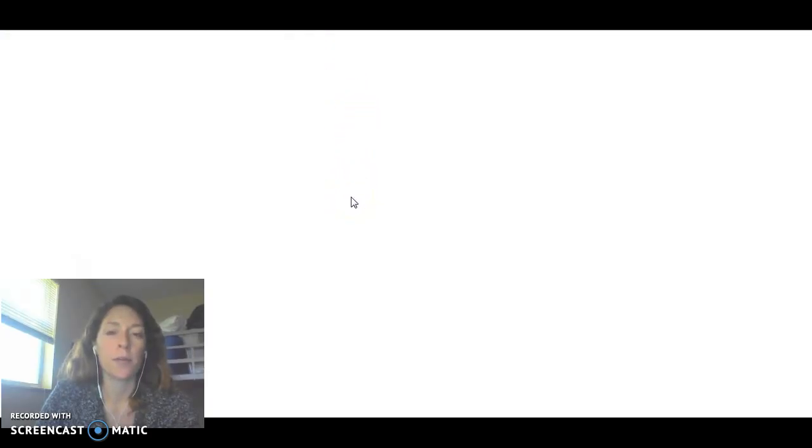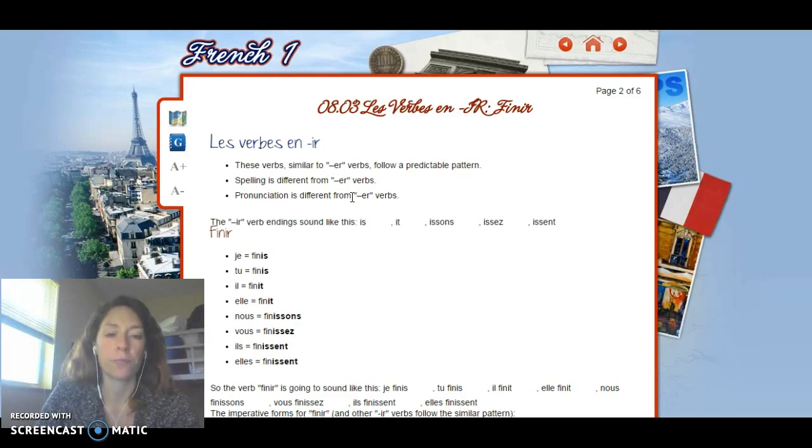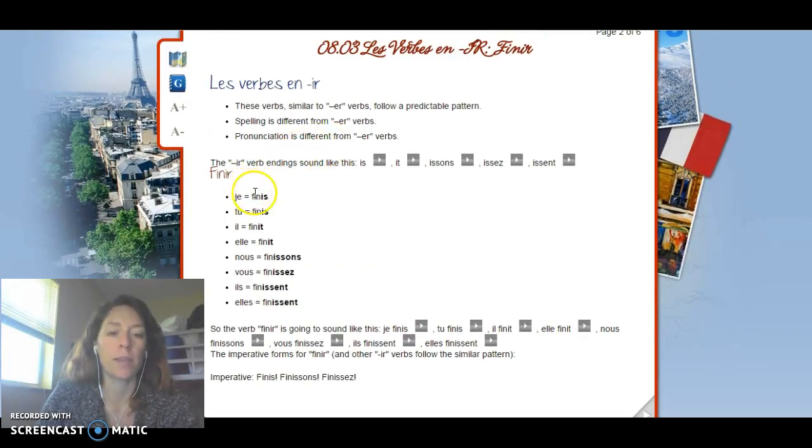Through the lesson, they go through and show you how the endings change. So what we do is we take the IR off, right? We had finir, we take the IR off, and we add these different endings. Here are the endings. And they also show you how they're pronounced, which is super important. Please practice the pronunciation. So if I have a regular IR verb like finir, I change the IR to an IS for je and tu. If you don't have something to write, take some notes right now. This is a good time to pause the video and grab a sheet of paper to take some notes.